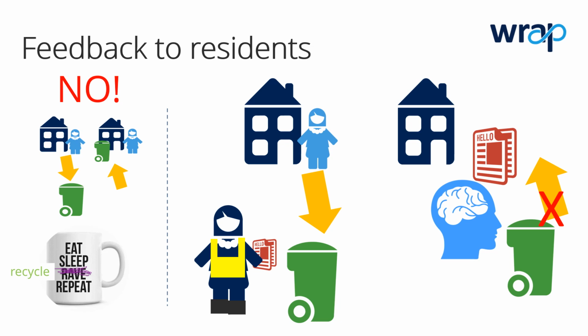Where the problem arose in our Tackling Contamination project was with engaging with the crews to ensure that they consistently applied the contamination policy and issued the tags and left the bins unemptied. And some anecdotal evidence that we've got from a variety of local authorities indicates that less than 1% of bins are left tagged and uncollected on normal collection rounds.